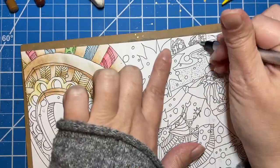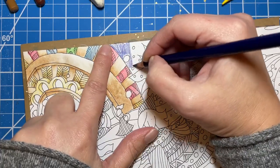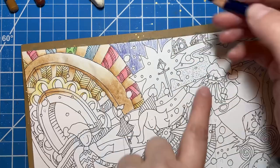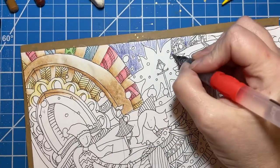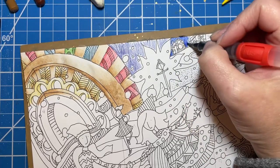I decided today that this was going to be a nighttime scene. So we got a lovely, really dark, pretty blue color for the sky. And then I've got a couple of those little houses up there to color, and then that lamppost and the light radiating from that. So yeah, that's really it.